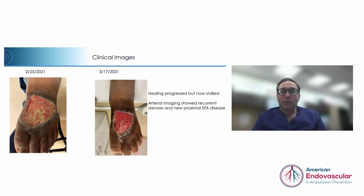So that's improved overall. But when we saw him a few weeks later, I really felt that there was a stalling in the healing process. At that time, we performed arterial imaging, approximately in March of 2021, where it showed some recurrent stenosis in the tibial vasculature, but there was actually a new proximal SFA lesion. So there was something going on higher up that was new as compared to the previous ultrasound.